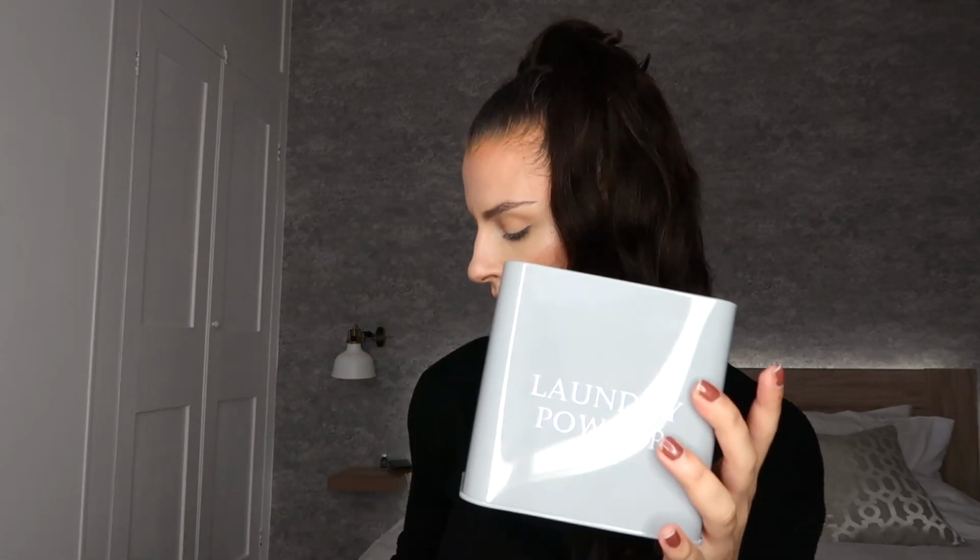However, I saw this in Primark today, and I thought this is really nice. So I'll open it out for you. This is what it looks like inside. So it's just silver, and then you get this lid with it as well. And for £1, I thought this was so good. The only thing I would say is it's on the smaller side. So yes, you can put laundry powder in it.